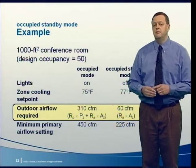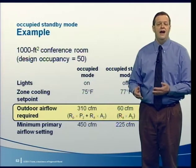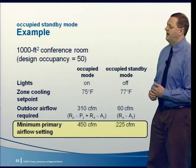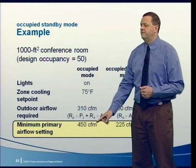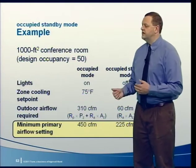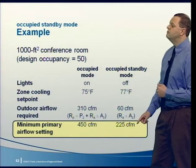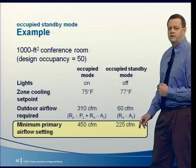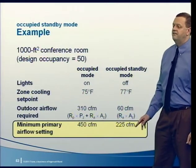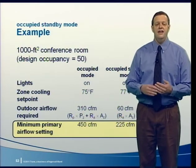In addition, the minimum primary airflow setting of the VAV terminal is related to ventilation. Of course, this setting should be higher than the outdoor airflow requirement, so the outdoor air fraction doesn't reach 100%. In this example, when occupied, the minimum primary airflow setting for this zone is 450 CFM, so its worst case OA fraction would be 70%. During the occupied standby mode, when the outdoor airflow drops from 310 to 60 CFM, we can often lower this minimum primary airflow setting as well. In this example, the minimum primary airflow setting is reduced from 450 CFM to 225 CFM when nobody is in the zone. This reduces or avoids the need for reheat and saves fan energy.